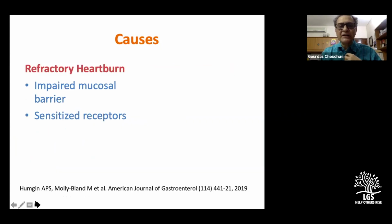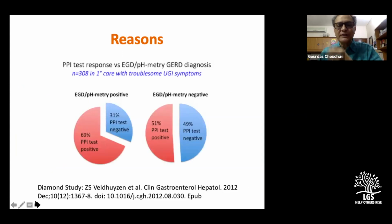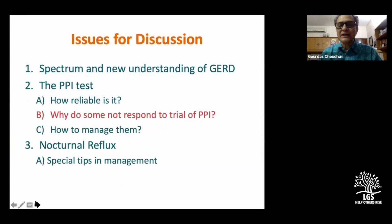This is primarily, my apologies to all the senior people who are there because they would be knowing much of it. I thought this was a revision for all the DNB and DM candidates, okay? So others are most welcome to give their comments.